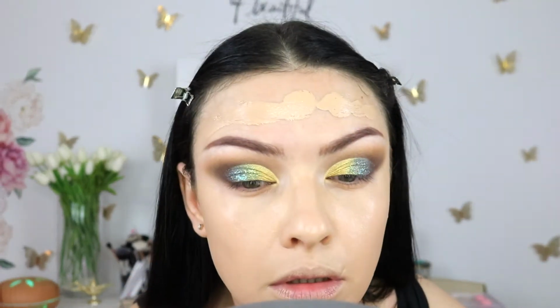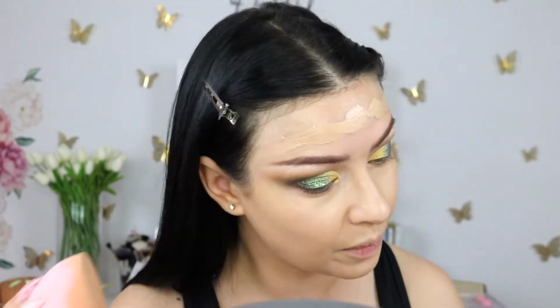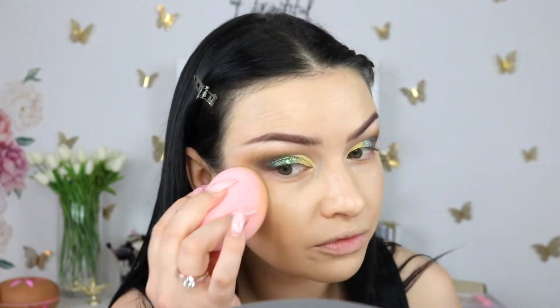Okay, actually the coverage is medium, a good medium to almost full coverage. Like, I didn't expect this. This reminds me of the Maybelline Urban Cover foundation. Very similar to that one. And as you can see, it's pretty dewy on my face. And I like that because I have dry skin.